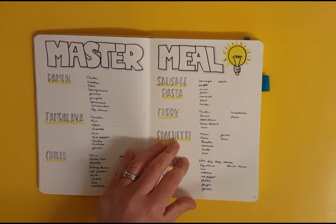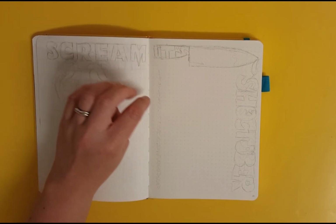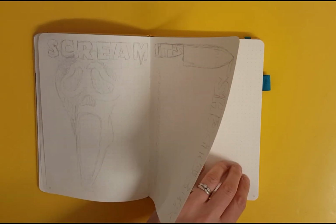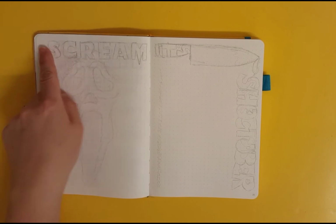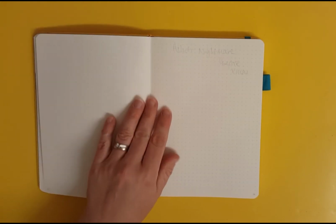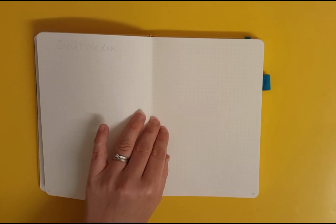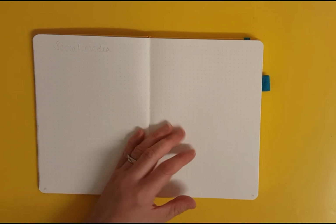So I've done that, and then this will be my October spread, and I'm going for my favourite Halloween movies. So my first page, I don't know if you can see it, I've outlined it already, is Scream, and then I'm going to do Poltergeist, Nightmare Before Christmas, and then I'm not sure on the rest. That's as far as I've planned, but I need to get cracking because it's nearly October.